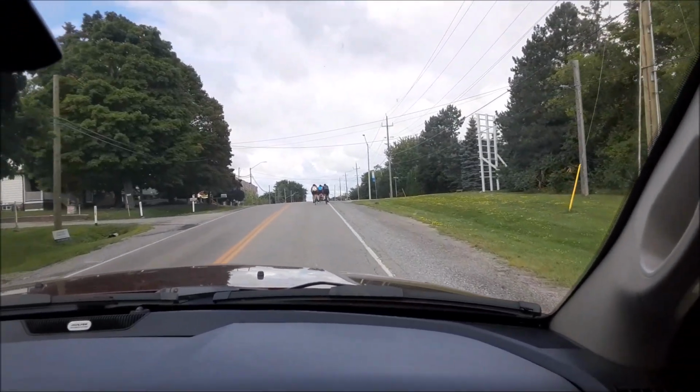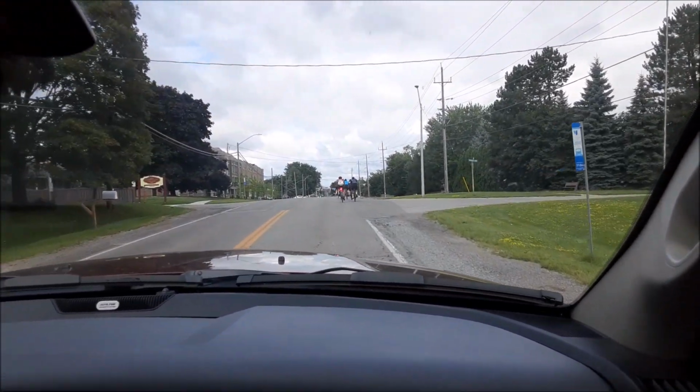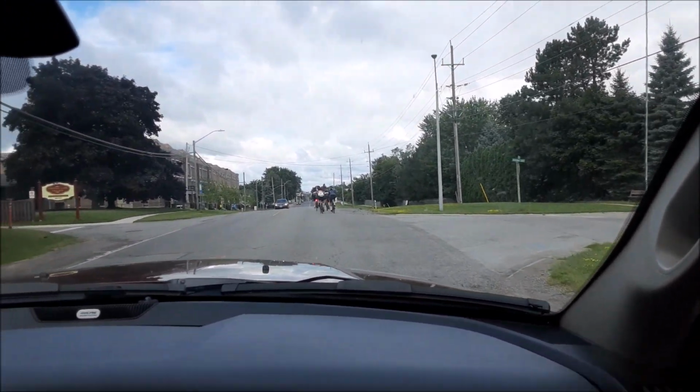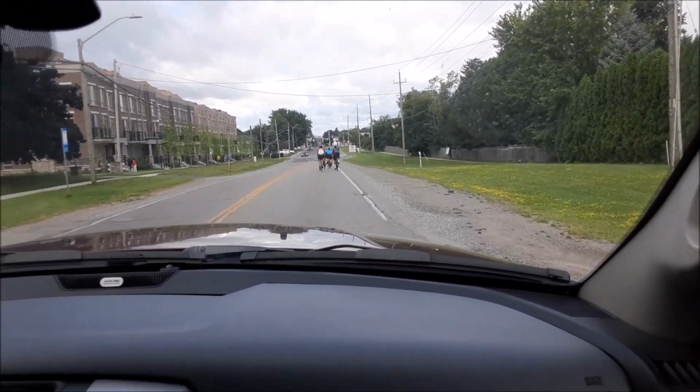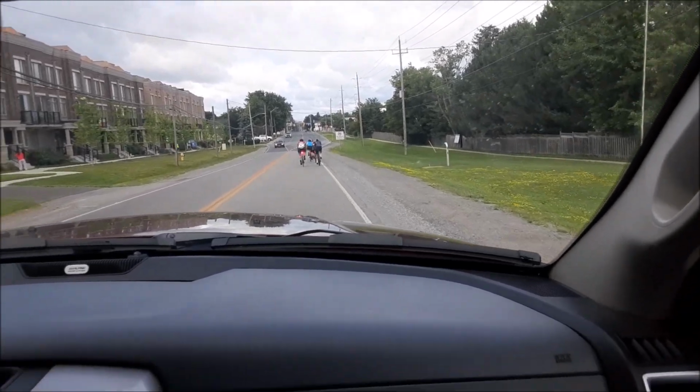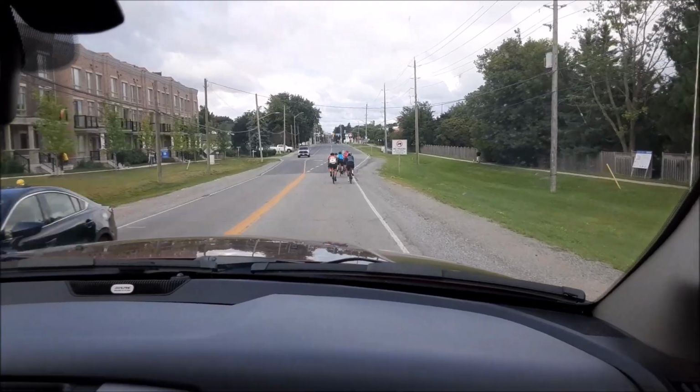These imbeciles wonder why they get killed. See, I can't pass them because I'm going up over a hill. That car was coming and I couldn't see him. And they wonder why everybody hates them.